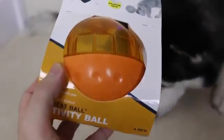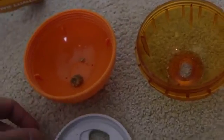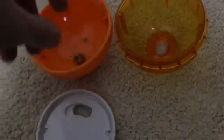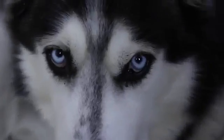All right, so this is the IQ treat ball. All right, so we're putting in some treats in this ball here. Basically the idea of this test is to just put the treats inside the ball, and all you have to really do is move the ball around and the treats should start falling out of this hole right here and into the top, and then the top has to release them. So you ready?